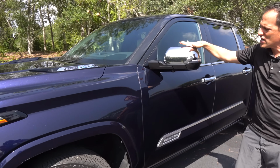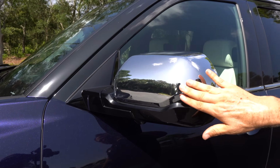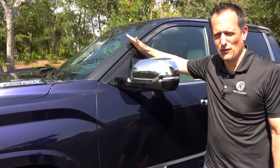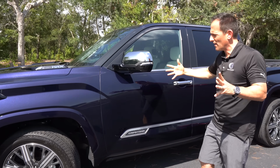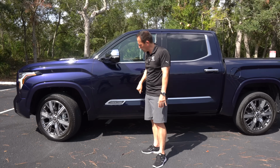Now we do have shiny chrome on the mirror caps. Let me know if you're okay with that. I'd rather have the brushed aluminum look, but I love the way that they black out the A-pillar. Doing something so simple just really changes the proportions of the vehicle. You do have power folding side mirrors with the turn signals built in.